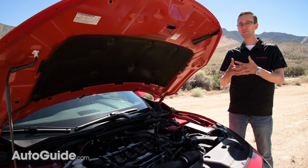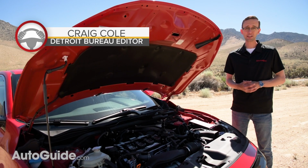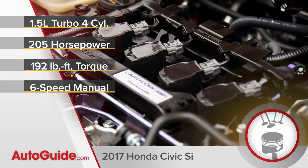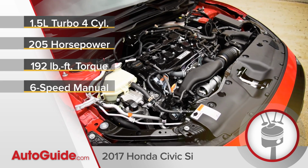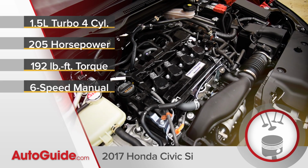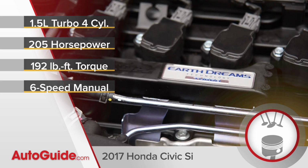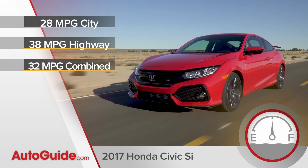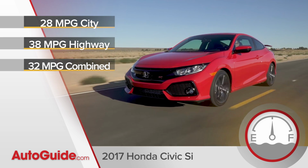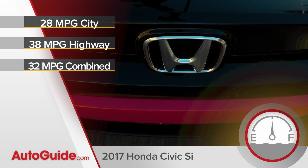And of course, we can't forget about a brand new turbocharged engine, a first for the Si, as built by Honda anyway. Borrowed from the standard Civic, we've got a 1.5-liter 4-cylinder that's pressurized with more than 20 pounds of peak boost. Fill the gas tank with premium-grade fuel, and you'll be rewarded with 205 horsepower and 192 pound-feet of torque. But don't think this giddy-up comes at the expense of efficiency. The new Civic Si is rated at 28 miles per gallon city and 38 highway. Damn impressive figures.